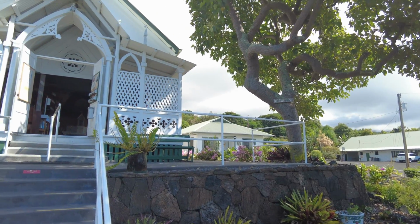So for our next stop, we owe a debt of gratitude to the people at the Kona Historic Coffee Farm for telling us about the painted church. Let's go check it out.